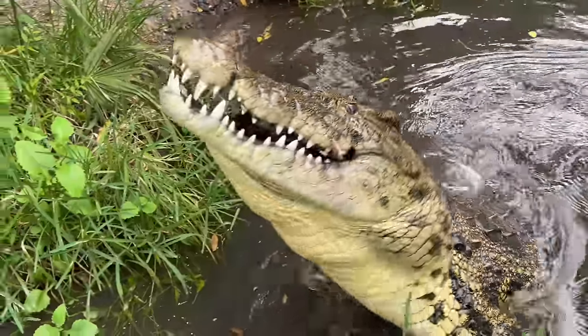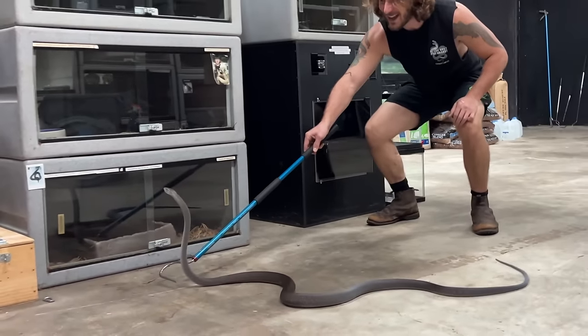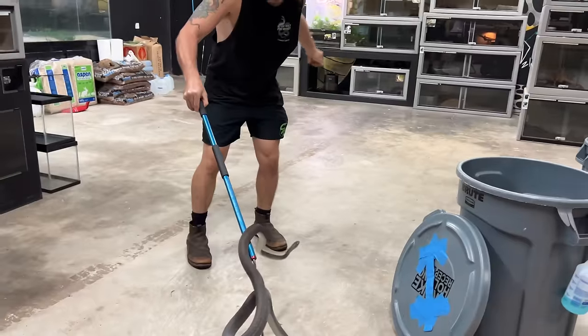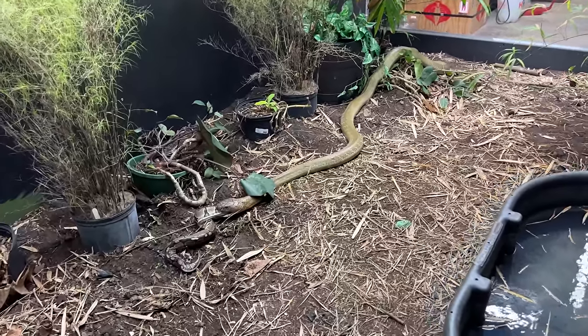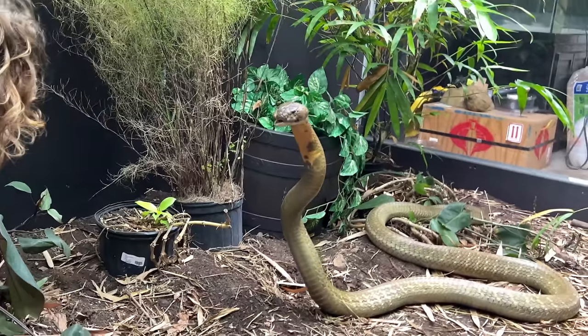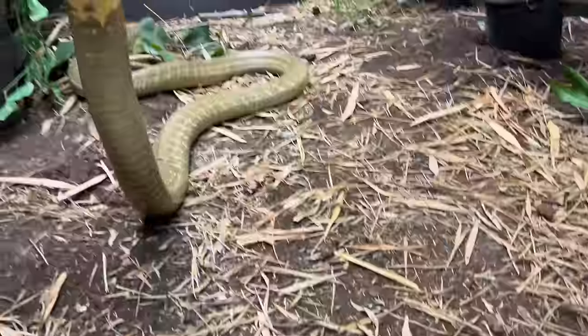Big boy. Oh, sorry. Ooh, look at that! How cool is that? This is the most dangerous snake on the planet to handle. Look at this beast of a king cobra. You good, buddy? Woo!